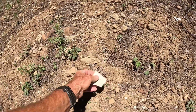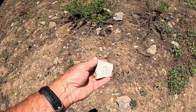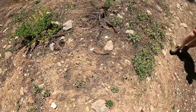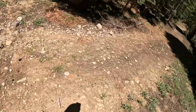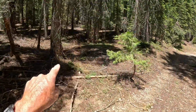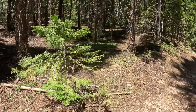There's some pottery. Wow, look how thick that is. Yeah. Here's some more. Broken pottery here. Here's the new inhabitants. This looks like a little flat spot right here where there was a house or structure of some sort.